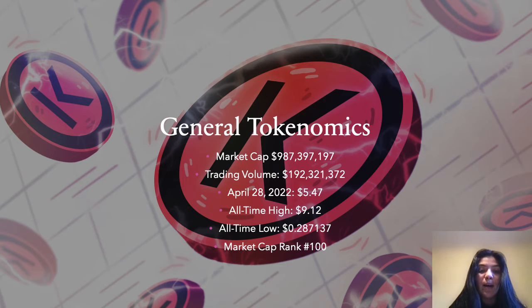It was an all-time high. It sat at $9.12 on August 30th of 2021. Its all-time low was at around 28 cents on March 13th of 2020. And its market cap rank on CoinGecko is number 100.